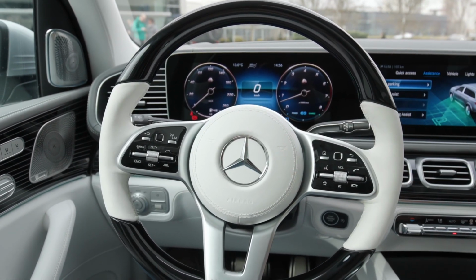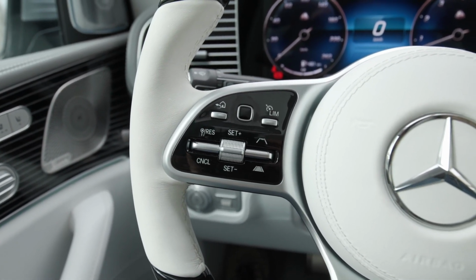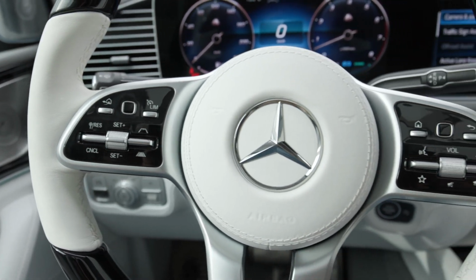You have a lot of controls on the left-hand side to change settings on the virtual instruments as well as the head-up display.